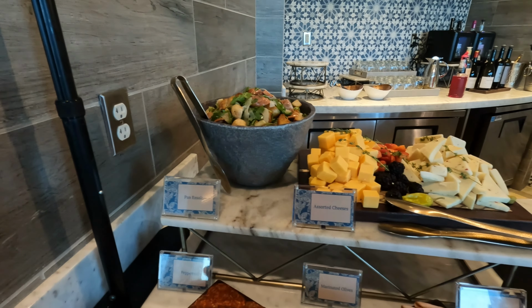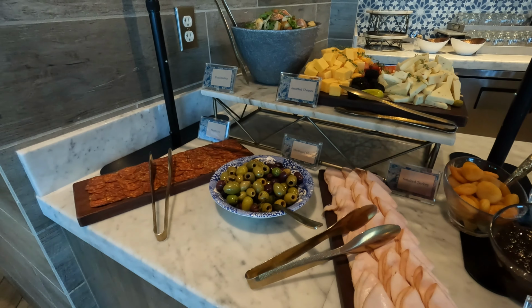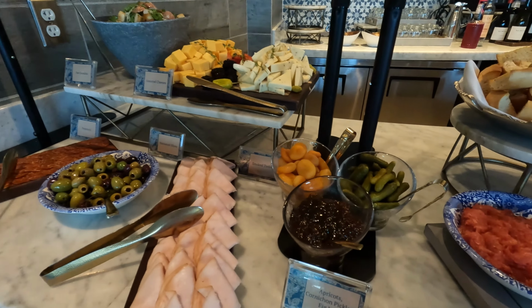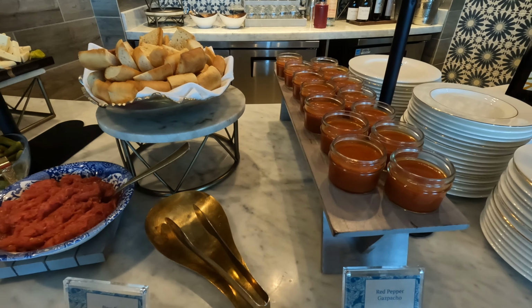Pan ensalada, that looks delicious. Cheese, turkey, pepperoni, olives, pickles, pan con tomate, and red pepper gazpacho.